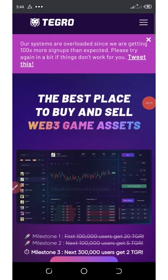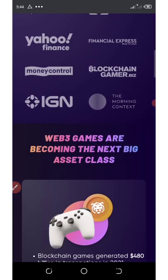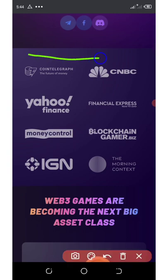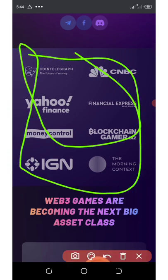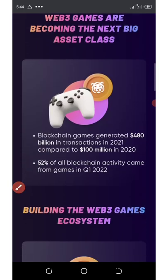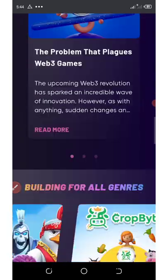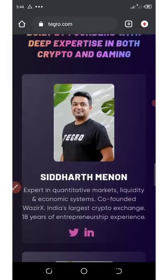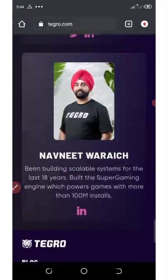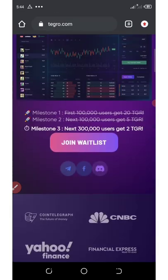Now you can see here is the best place to buy and sell Web3 game assets. You can see this platform has partnerships with all these existing sites, and you can see that Web3 games are becoming the next biggest asset class. You can see more details about this platform, and you can see the founder of this website and the co-workers and so on. Once you get to this place, you're gonna need to click on here, says join whitelist.